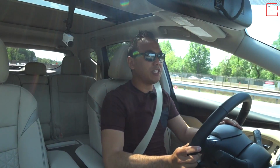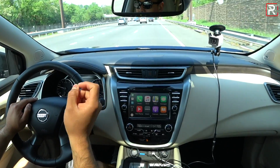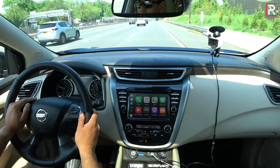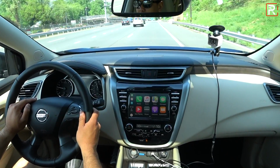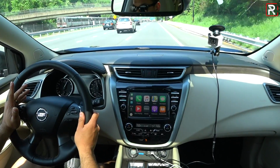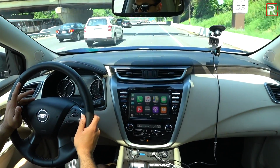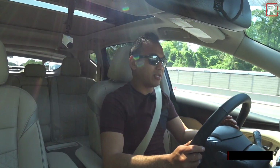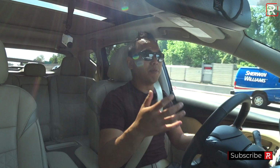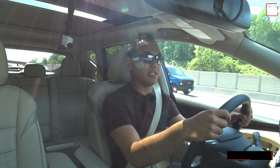The CVT transmission in this car, while I will say it is more responsive than the 8-speed automatic in the last Lexus RX 350 I drove, a lot of people just kind of stick their nose up at a CVT because whenever you put your foot down, it just makes that horrible noise. But I have to say, it is effective. This car is responsive. It's not fast. The Murano's actually become the slowest entry in the mid-size CUV segment.